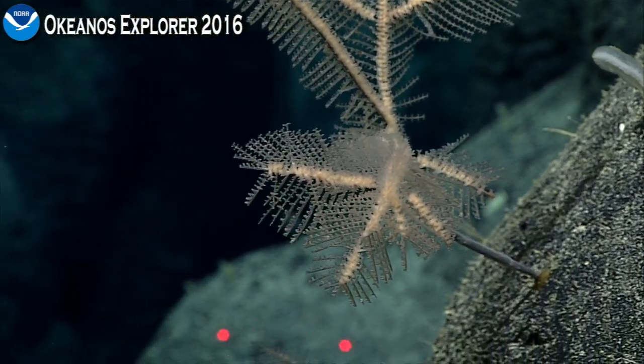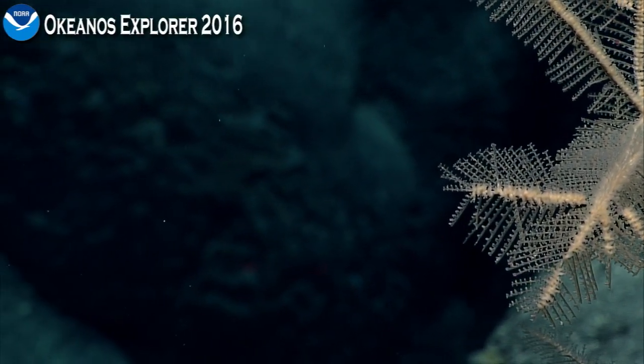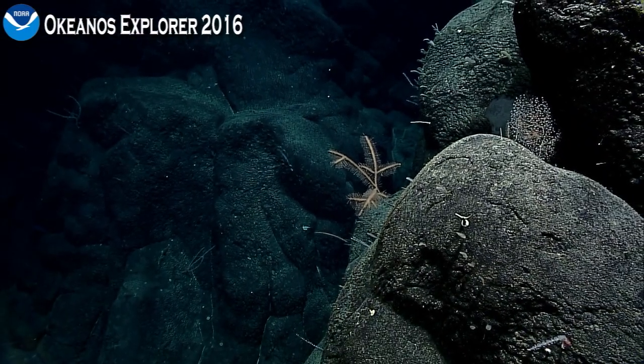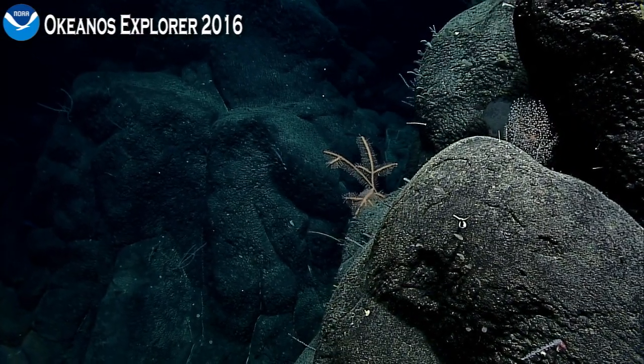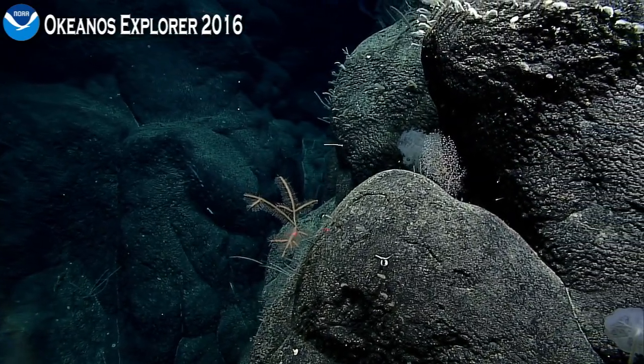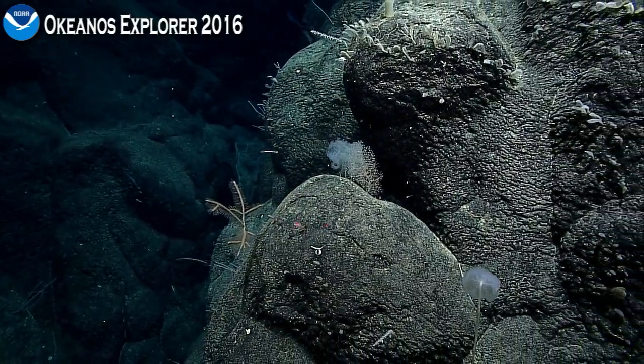Thanks. So one thing that's different at this location than yesterday is there's quite a lot of variety. I think there's quite a bit more variety here than we did see yesterday. We were seeing a lot of isidids and these sort of large bushy isidids, but we're seeing quite an assortment of corals and sponges both here.